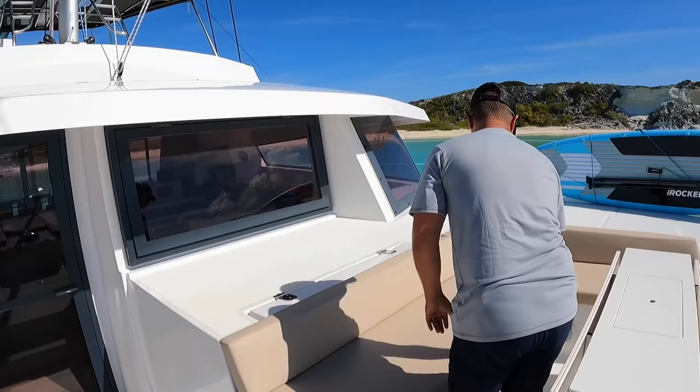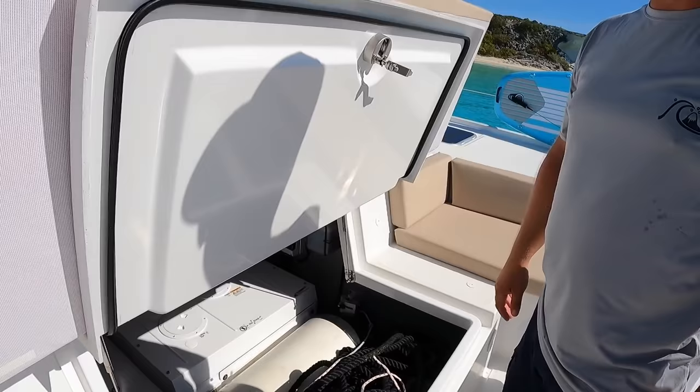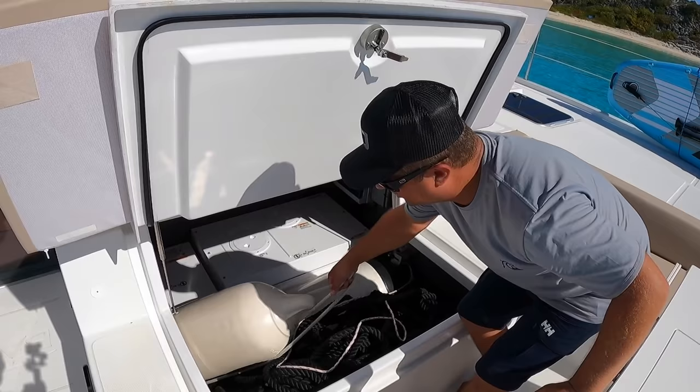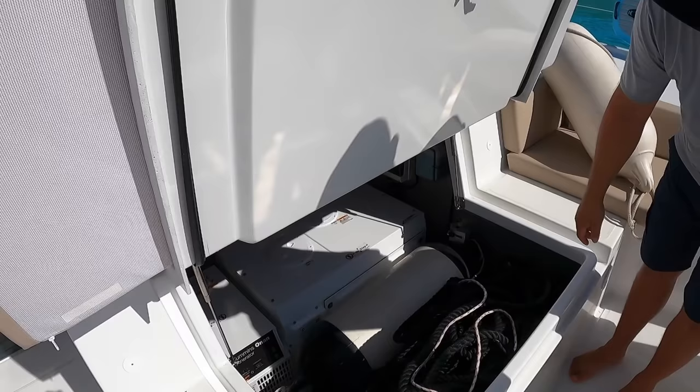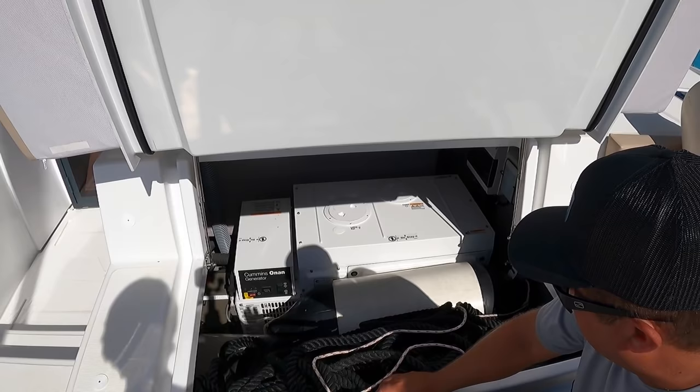Yes, underneath this cushion, there's a huge compartment, which has tons of fenders and lines here. It's really big. Look. I'm going to pull this out just to show you guys. Here's our generator. Yeah, a big generator with a designated battery, so you don't really worry about it. It's not running off the engine batteries or the house bank, it's its own battery. If you ever run everything else down, at least you'll be able to start your generator back up.